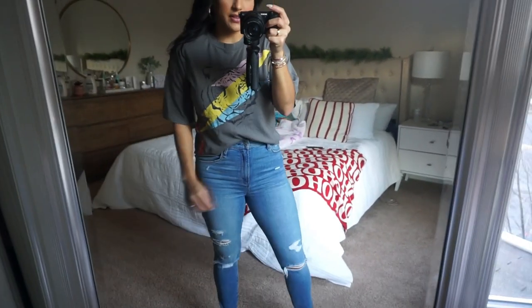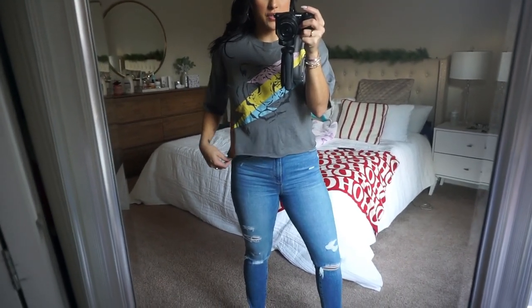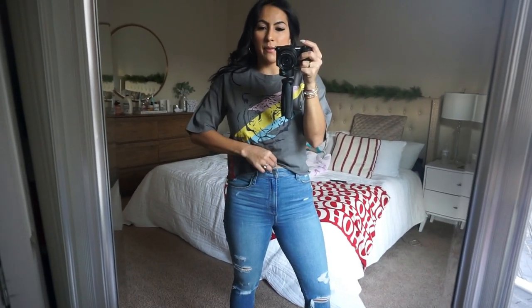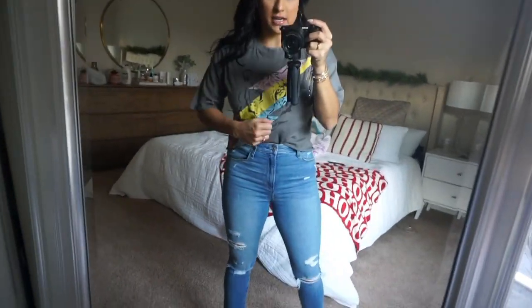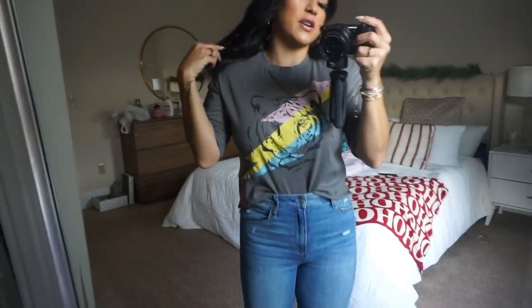So like you could tell, these are oversized tees. This is the size extra small, and it's not too oversized. They are cropped, but like I said, I have a really short torso, so it fits me good. However, I think I am going to exchange it for a size small instead of an extra small, just because I want it to be a little more loose, and I'm scared that once I wash it, it will shrink. But I love the shirt. I think it's super cute.